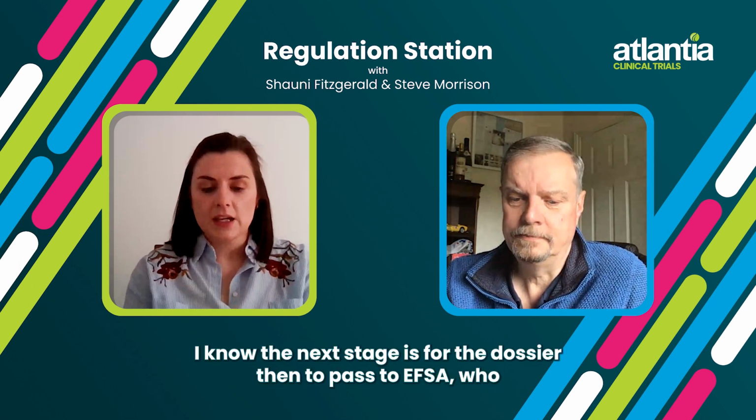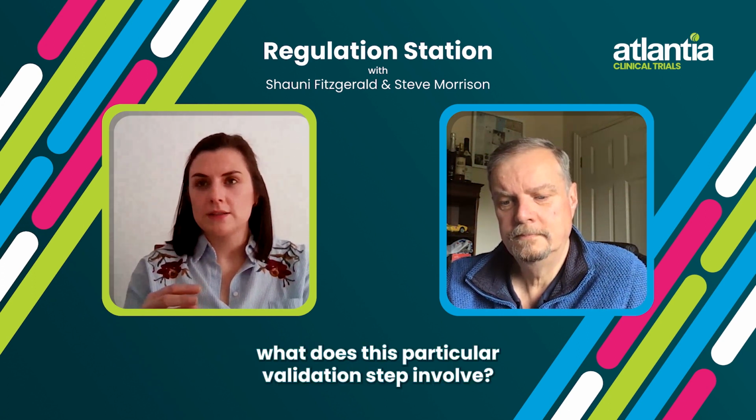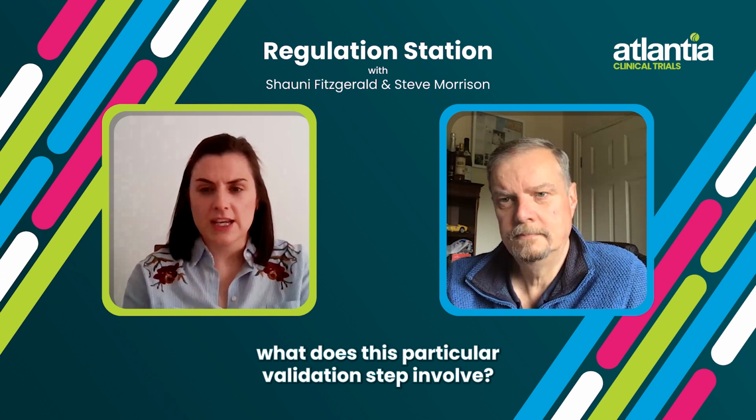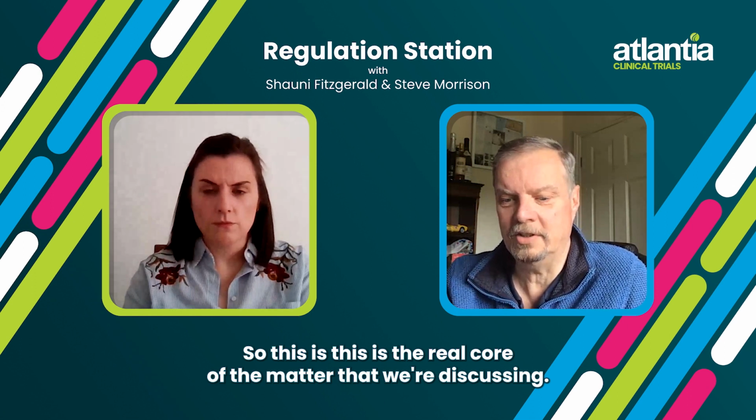Okay. I know the next stage is for the dossier then to pass to EFSA, who within a couple of weeks, kind of 1 to 2 weeks, will notify the applicant of receipt, and then begins a more detailed validation of the dossier. What does this particular validation step involve? This is where we're seeing the biggest change. So this is the real core of the matter that we're discussing, I suppose.